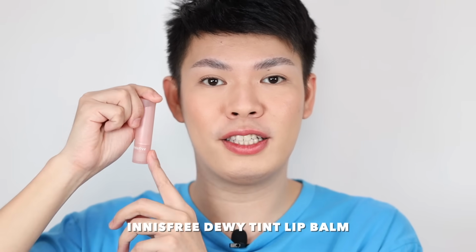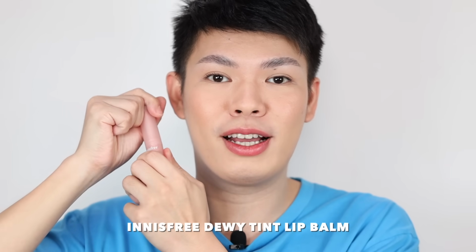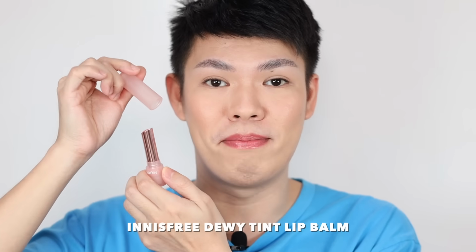This one, medyo bago lang siya sa aking collection but I have been using this non-stop for over a week now. This is from Innisfree and ito yung isa sa kanilang mga glowy or parang shiny na lip balm. And let me show you guys how it looks like. Kasi sobrang ganda. Oh my god. Ito siya kapag nakalagay na sa lips and look how juicy and shiny it is.